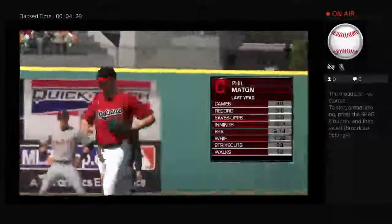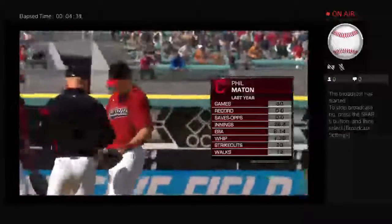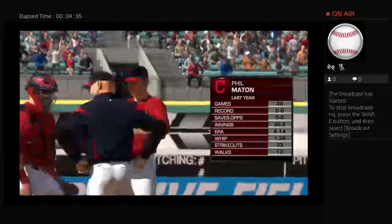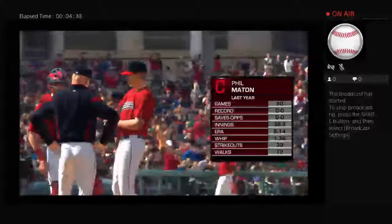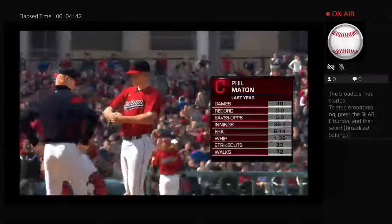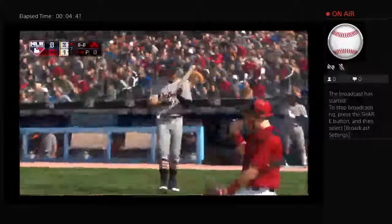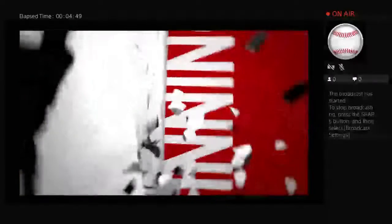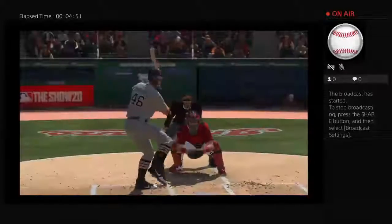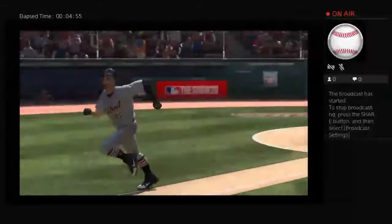Phil Maton answers the call to pitch here in a big spot. He inherits a bases loaded jam, but needs just 1 out to get out of it. Maton. Jeimer Candelario will stand in again as we flash you back to the middle innings here. This was a big blow, a 2-run home run that really got his guys going.